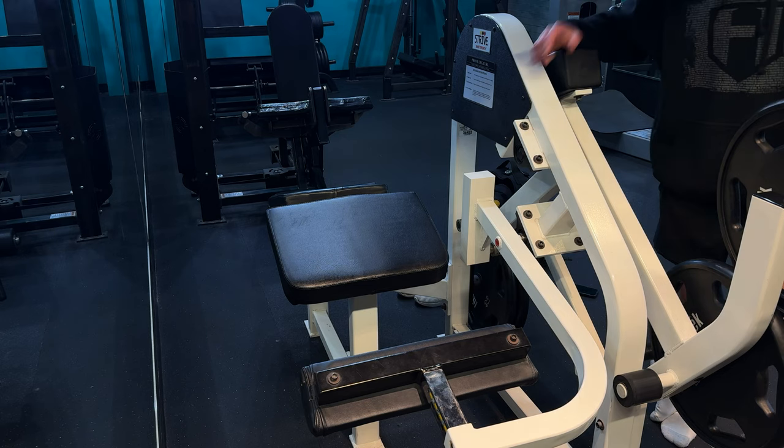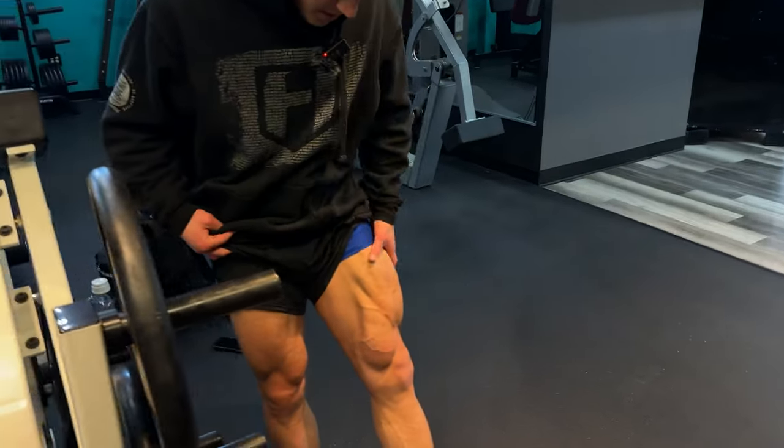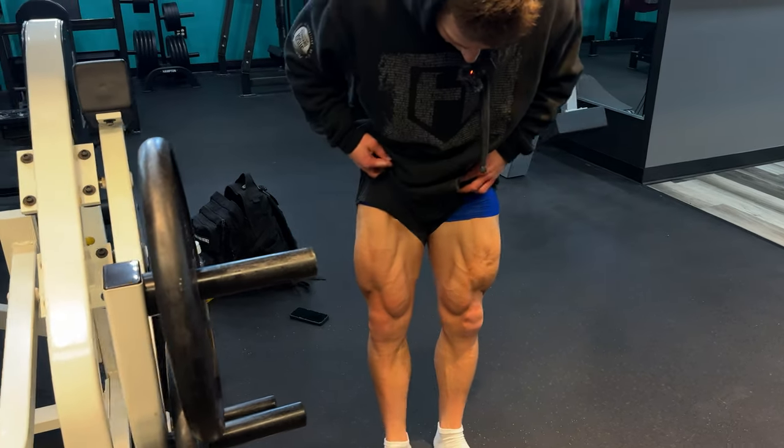Look at your quad vein right now. What the fuck? Quads are looking crazy right now. It's the carbs. Flex down on both of them.